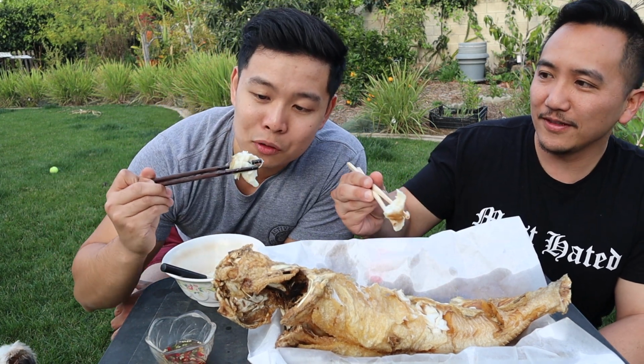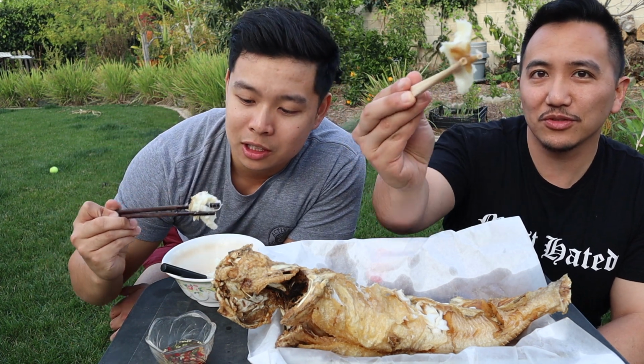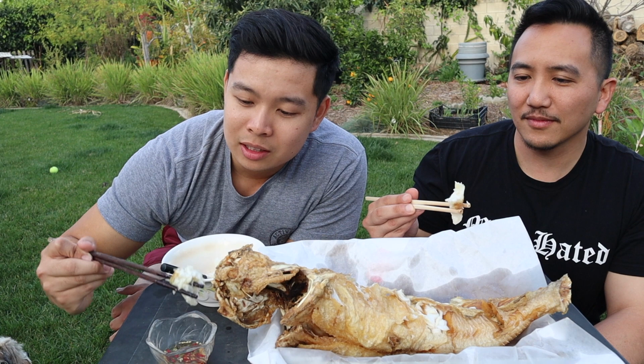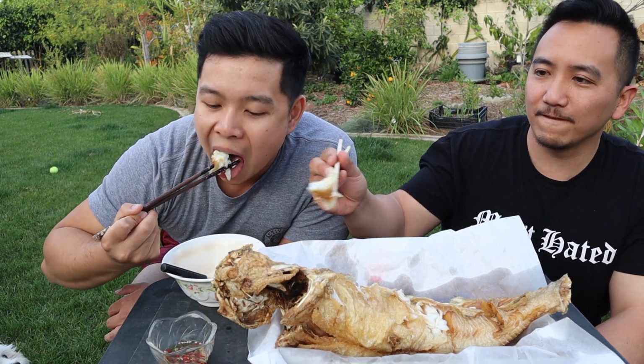I can't get over how juicy and fresh and flaky this catfish is, guys. This is the best type of catfish. We don't like the other type of catfish, if you know what I mean.